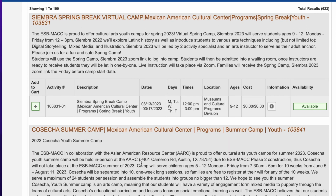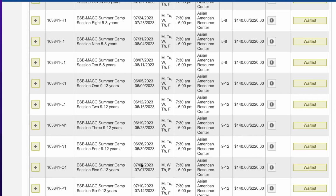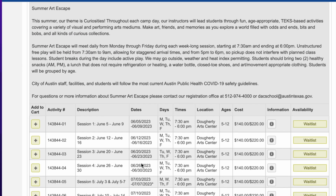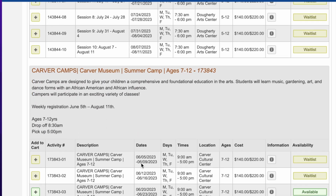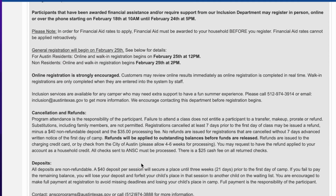Now you'll notice some of these programs say available, you can go ahead and sign up right now, or some of them will say waitlist. Don't be afraid to put your name down on the waitlist, as many people's summer plans can change. You'll get a notification once the spot opens up.